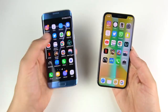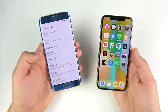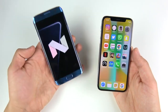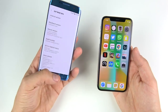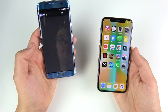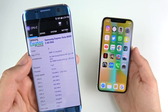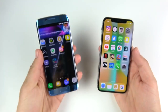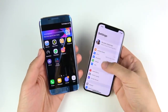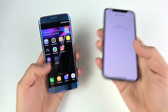Okay guys, before we get started even further, I do want to show you that this is running Android 7 Nougat for the S7 Edge. It hasn't had the update just yet on my device to Android 8.0. This is also the Exynos version. I want to quickly confirm that so you can see Exynos 8890, 2.6 gigahertz. What a beast the S7 Edge was, and it still kind of is. Over here on the iPhone 10, we are running the latest iOS 11.3.1, as you can see there.